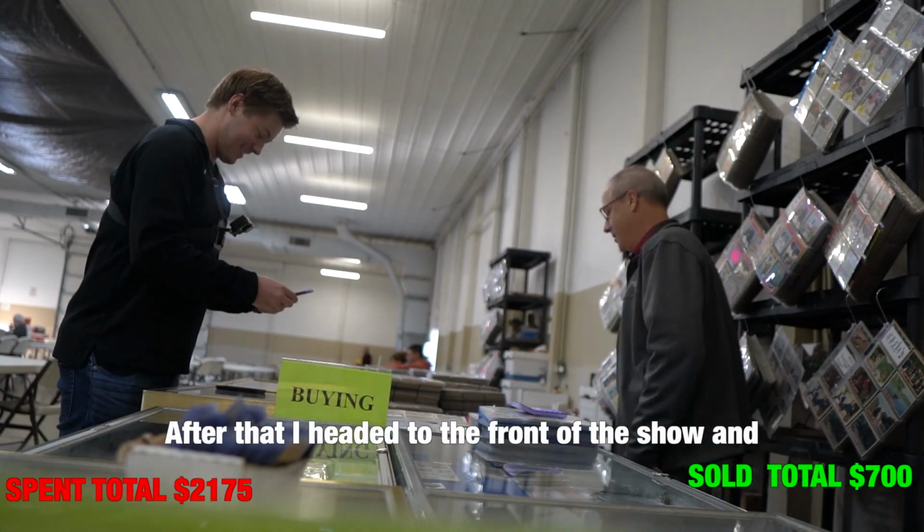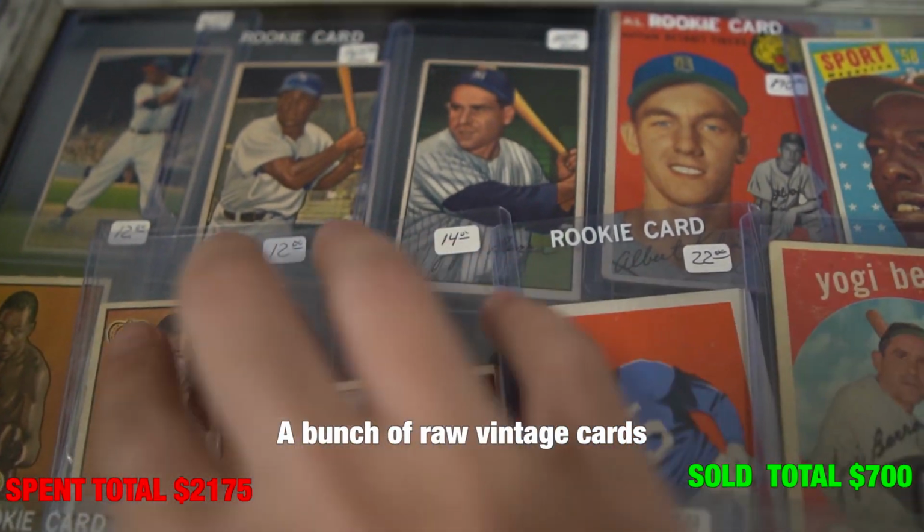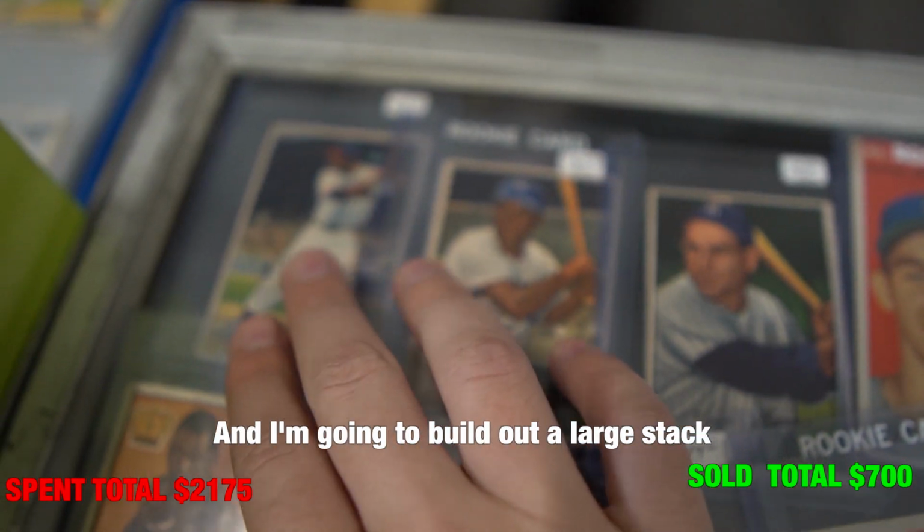After that, I head to the front of the show and rinse and repeat. Once again, a bunch of raw vintage cards scattered throughout multiple showcases, and I'm going to build out a large stack.